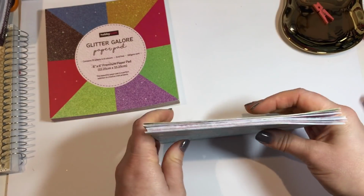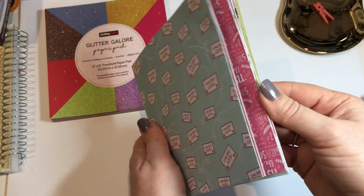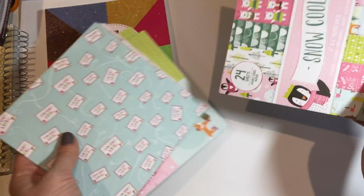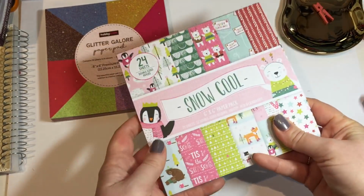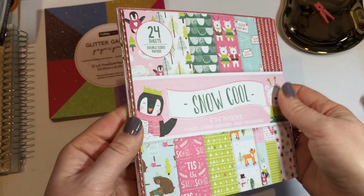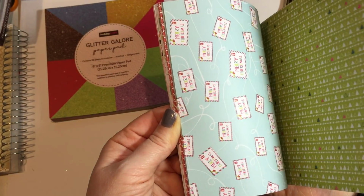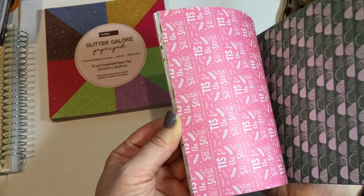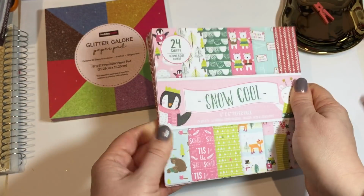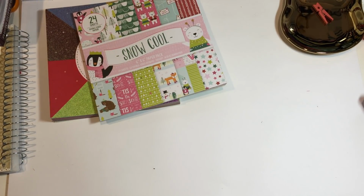When he was in there, it was £1 to get this Christmas paper pack, the Snow Cool one. I've already opened this up. So he picked it up, even though he knew Christmas was virtually going to be over on Christmas Day when he handed it to me. That's sort of when Christmas ends, isn't it? And that's all the different patterns. I don't necessarily go for pinks and things like that, but I've incorporated bits and pieces into my album, and obviously it will get saved for next year as well.